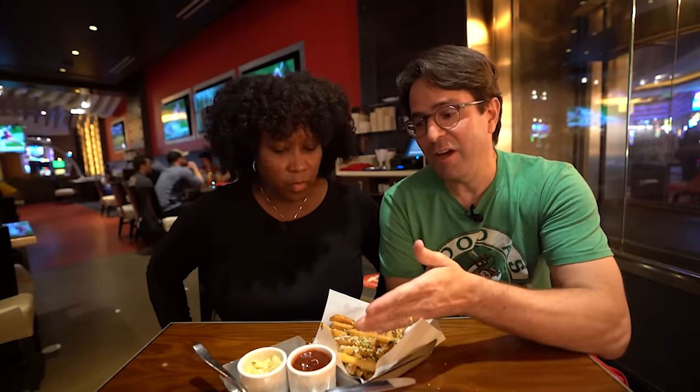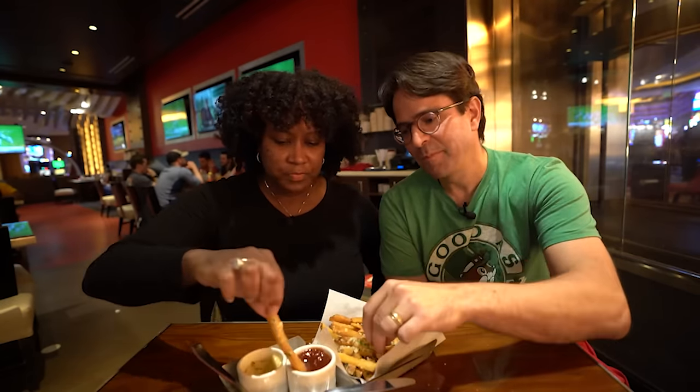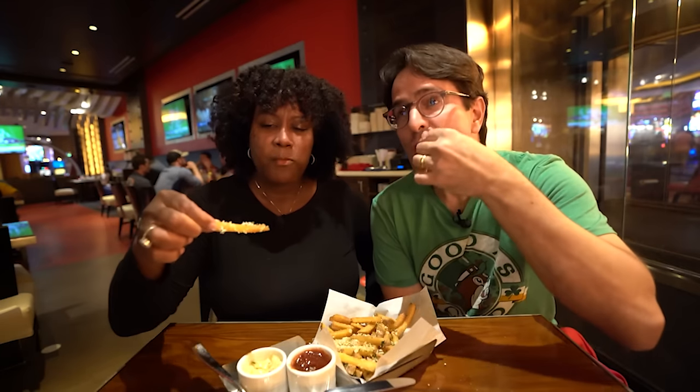Mmm. Very good. A little sweeter in texture, so I don't think it complements the truffle fries as well as the aioli sauce. I agree with that. I think it's a great, great ketchup, but that aioli sauce is so great with the fries. It really is. The ketchup has a nice kind of sweetness to it. Yeah. It ain't Heinz.